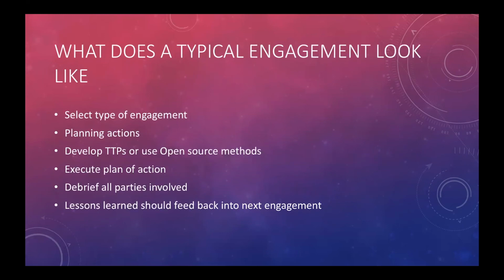So what does a typical engagement look like? From my perspective and my experience, we'll select the type of engagement, right? We'll pick: are we going to create an adversary, or are we emulating a specific threat? From there, we'll commence our plan of action. So the plan, develop, execute, debrief. Like I said, that's probably the longest process you'll ever do, and you'll probably pull your hair out at the end of it, but it'll be fun.